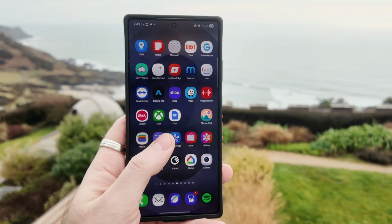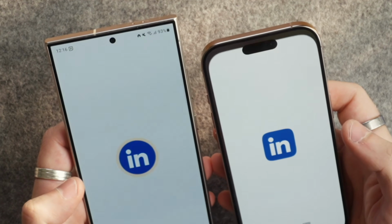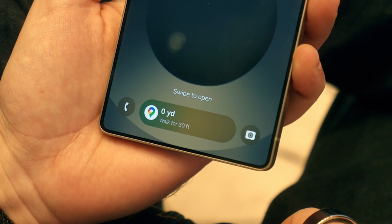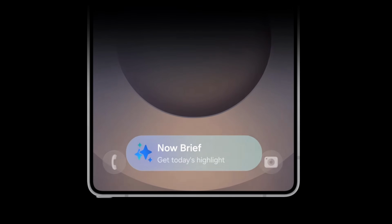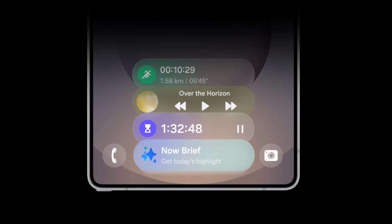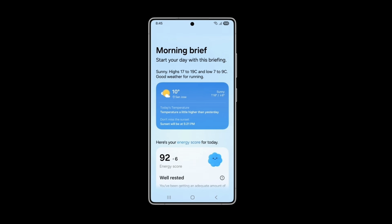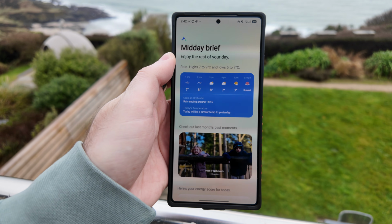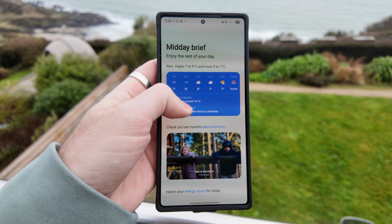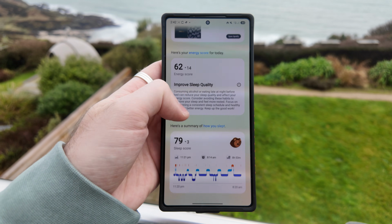But having said that, I do also prefer the pinhole camera on the Android side of things and on the S25 Ultra, because you don't have this massive black bar taking up the screen all the time. So, give and take, just depends on your preference here. Now, instead of the Dynamic Island on the iPhone, you do have the Now bar on the Android side of things and on the S25 Ultra. I don't find that it works as well. You can see the Now bar down the bottom here. It also gives you the daily briefings and things like that, but doesn't really give you much. It's just a bit of a feed of here's the weather, here's your calendar, and here's how you slept last night. So not a huge amount of data, but nonetheless, it's one of the features that some people find useful.